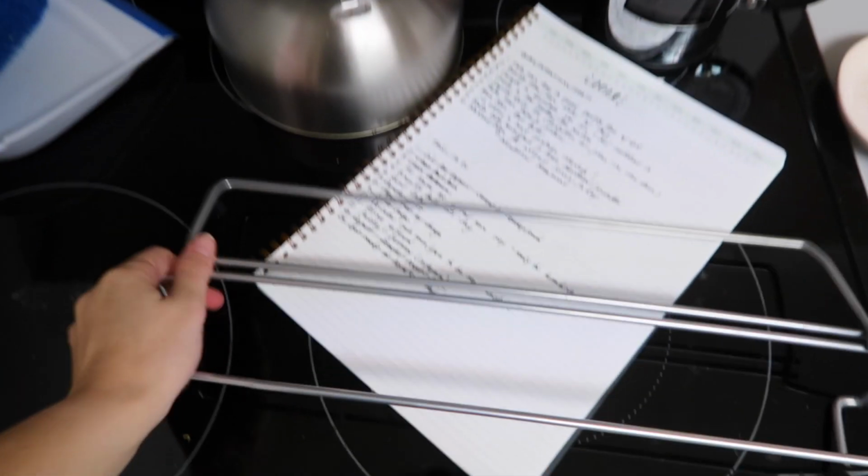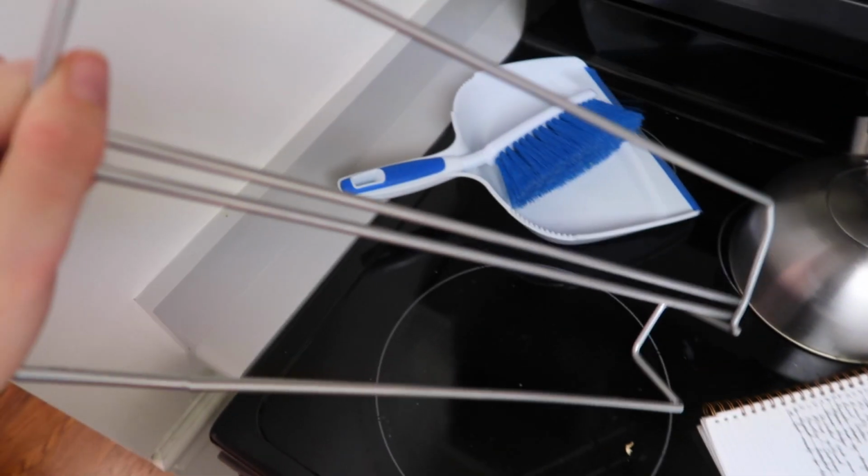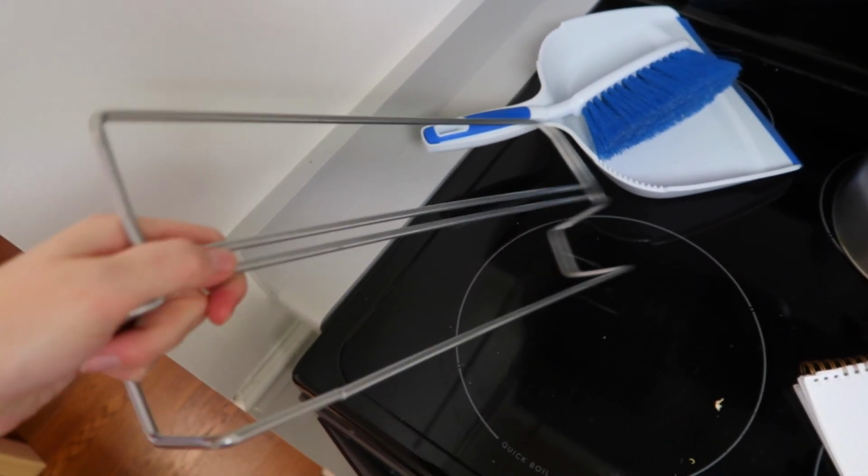The only thing in there that I'm gonna declutter is this little piece. I have no idea what this went to, I think to the fridge, but we don't use it, so I'm gonna declutter it.